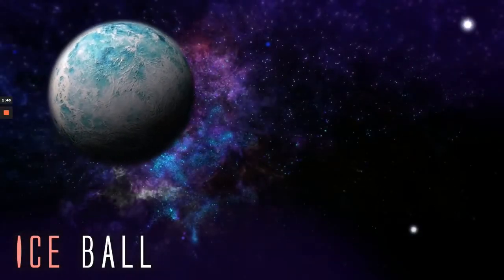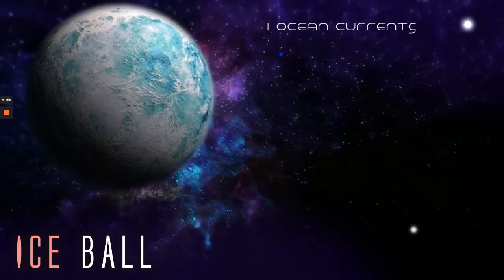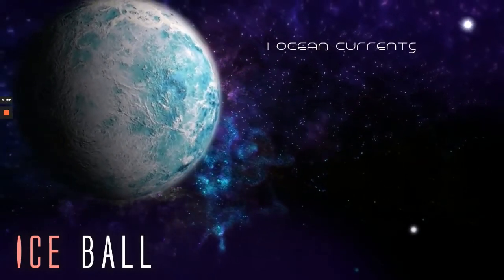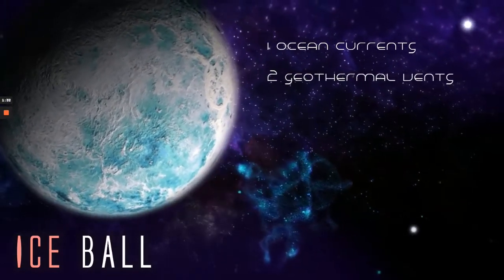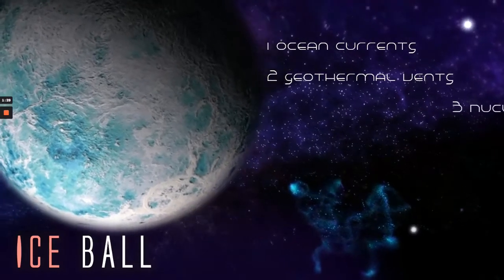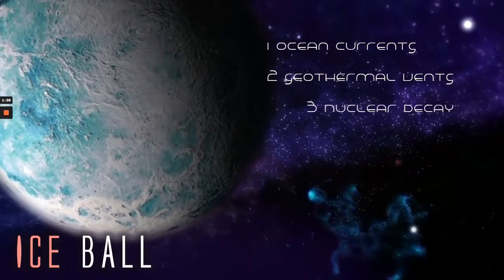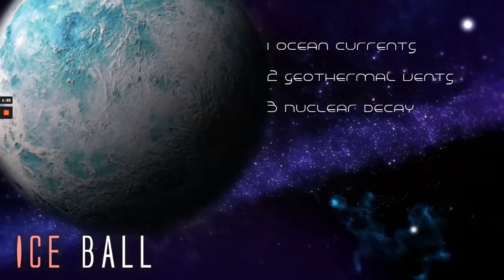Our next world is an ice ball world, frozen solid in the depths of space. This kind of world on the surface might seem extremely inhospitable, but it could have warm ocean currents circling inside itself, kept warm by geothermal vents emanating from the nuclear decay that could still be happening in the core. The decay could last for billions of years, keeping the planet warm inside.